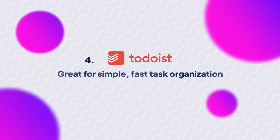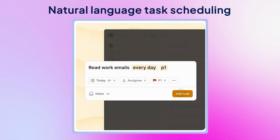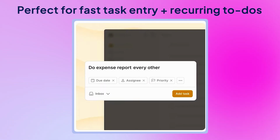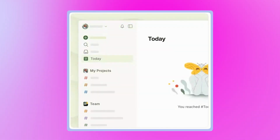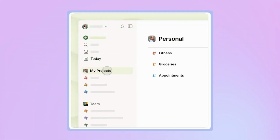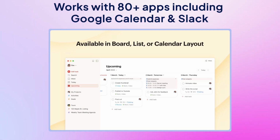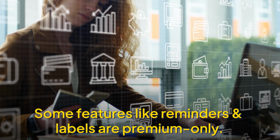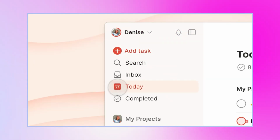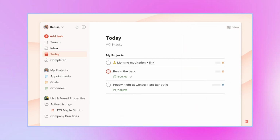Fourth on the list, Todoist is the minimalist stream. Clean and quick to use. Just type "call Alex tomorrow" and it quickly adds it to your list as a task with the date attached. You can group tasks, add labels, and set priorities to stay focused. You also get seamless integration with 80+ tools like Google Calendar and Slack, so it fits easily into your routine. That said, some advanced features like reminders and labels sit behind the premium version. If you want a no-frills tool that helps you stay consistent every day, Todoist can still be it.